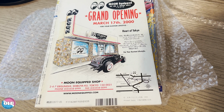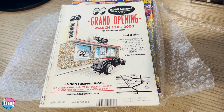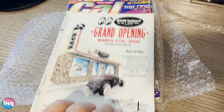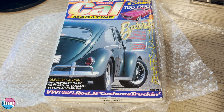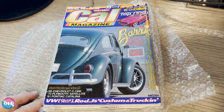Obviously they've got their store here, they've got their store in Japan, they might even have other stores elsewhere, but the last time I saw their booth was last September, a little over half a year ago in California. I was at Cruising for a Cure, and it's always cool to see Moon Eyes, and I see them anytime I've been to SEMA. They have a booth there.